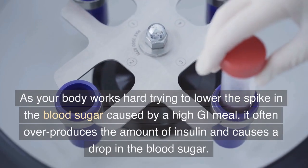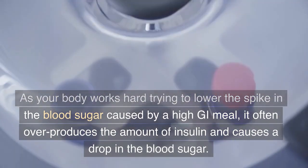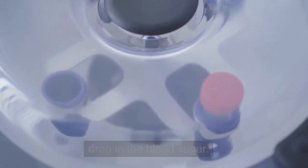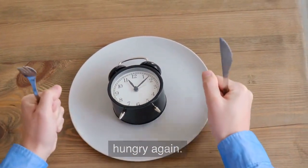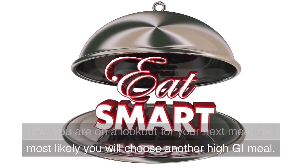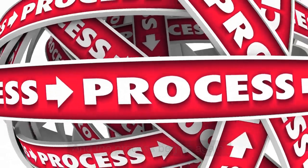As your body works hard trying to lower the spike in the blood sugar caused by a high GI meal, it often overproduces the amount of insulin and causes a drop in the blood sugar. You just had a high blood sugar level, but before you know it, the blood sugar plummets and you become hungry again. Now you are on a lookout for your next meal, and most likely you will choose another high GI meal. And the process begins again.